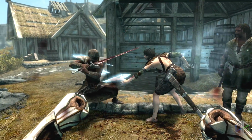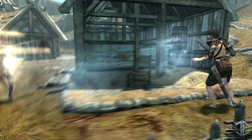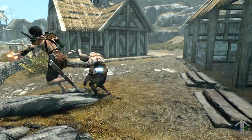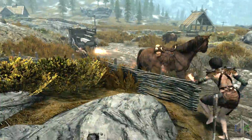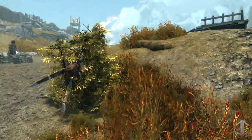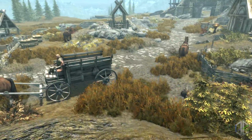Other than this, she just has all the basic follower stats, like she will level with the player, she is essential so she can't die, and in terms of weapons and armours, she will just use whatever you equip on her. She also knows a multitude of different magic spells. As you can see in the video, she uses Ice Spike, Firebolt, and she will use a load of different stuff as well. Overall, Sofia is a very well made and detailed mod that is worth downloading, and definitely one of the better follower mods.